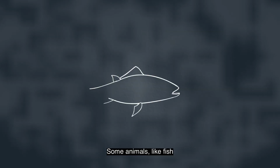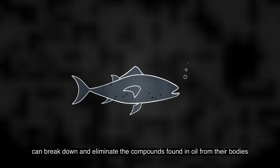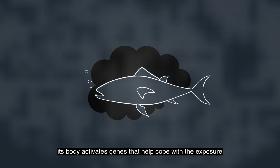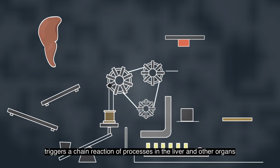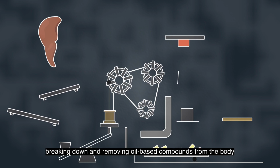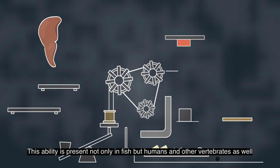Some animals, like fish, can break down and eliminate the compounds found in oil from their bodies. How does this happen? When a fish encounters oil, its body activates genes that help cope with the exposure. The activation of these genes triggers a chain reaction of processes in the liver and other organs, breaking down and removing oil-based compounds from the body. This ability is present not only in fish, but humans and other vertebrates as well.